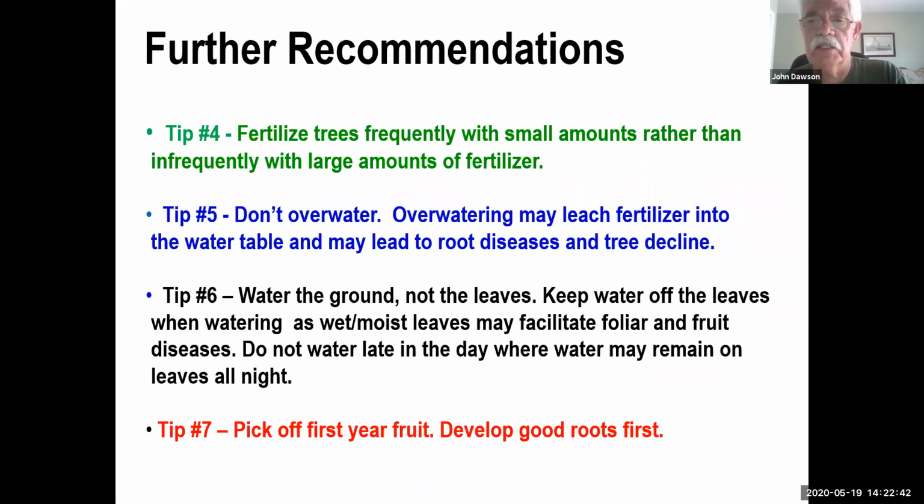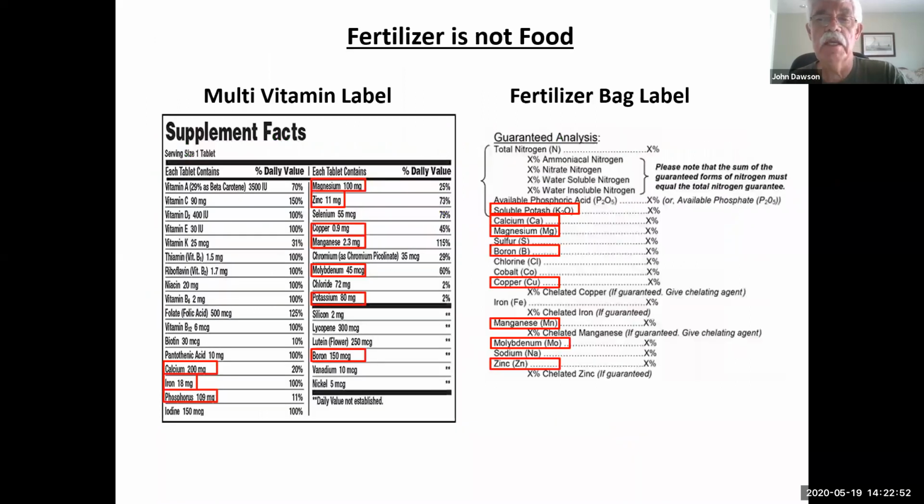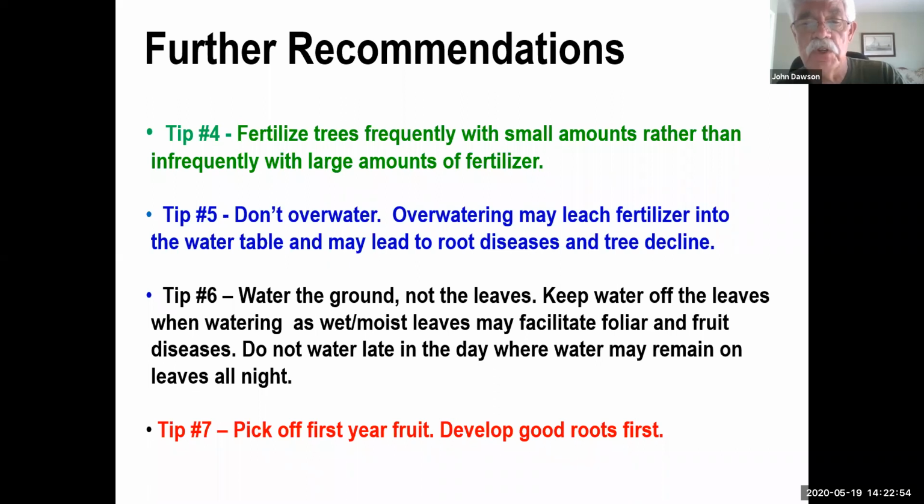Water the ground, not the leaves. Try to water as much as you can early in the morning, not late in the evening. And again, pick off first year fruit. You want to develop good roots first. I mean, if you waited 3 years or 5 years, all of a sudden the fruit's coming out, the last thing you want to do is wait another year. But really, you want to do that if you want that tree to last a long time and produce even more fruit the next year.